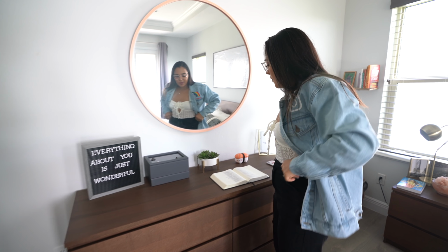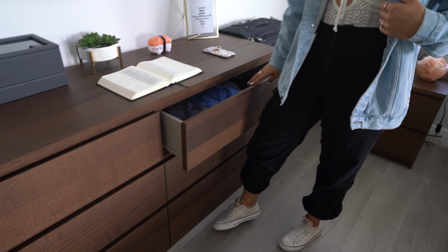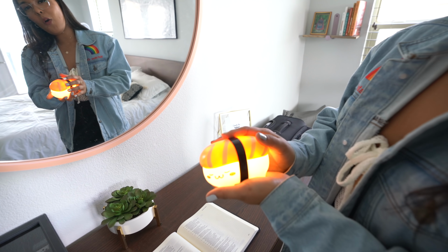Over here, it's pretty much where I keep the Bible. I keep all my workout stuff. I don't really know how you organize it. Look at this little sushi lamp, you guys. It's so cute. I usually keep some books here that I like to read.